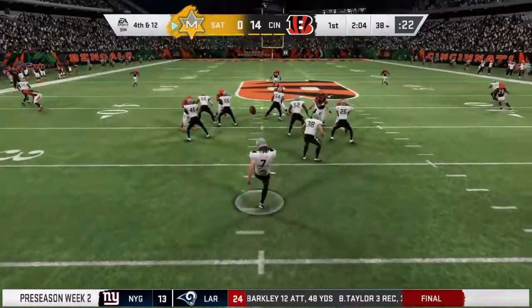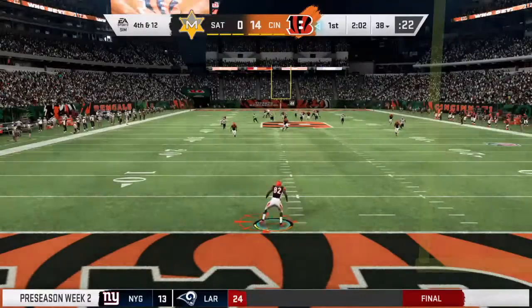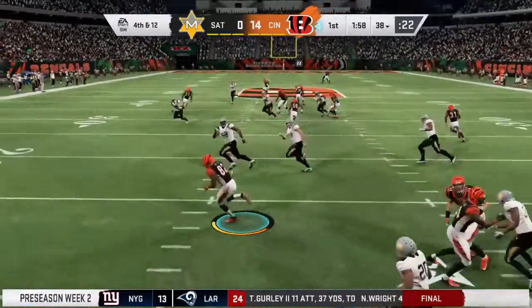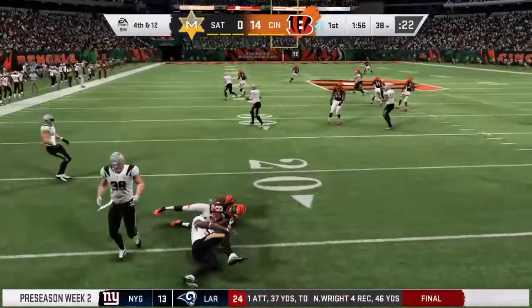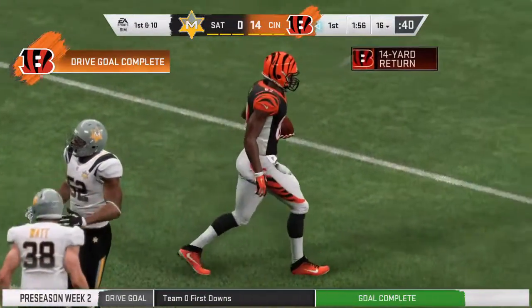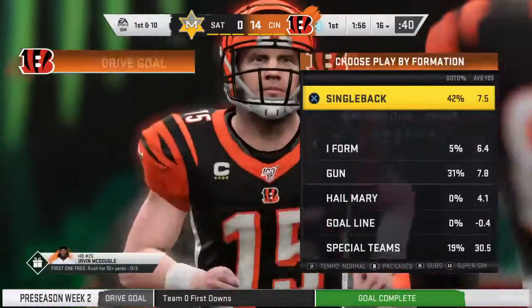Take whatever you want underneath, by all means. And the punt team on now as this one's sent away. Oh, he takes it in, doesn't let it bounce. He takes it at the 2. Nice job bringing that one back. 14 on the return. And the Bengals will take over here, 1st and 10.